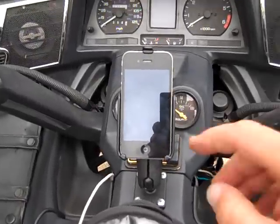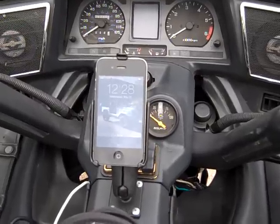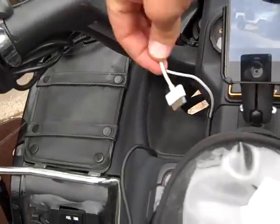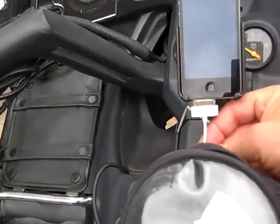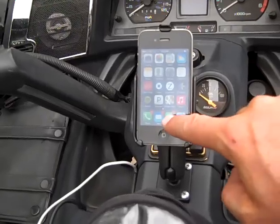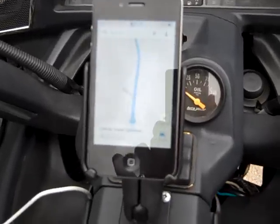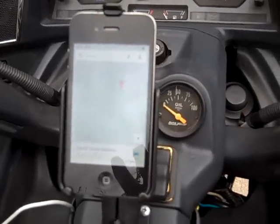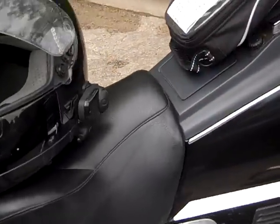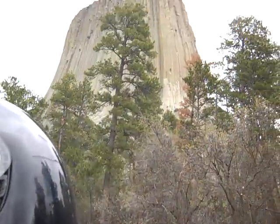This is the brain. This is simply an iPhone. It's not even the most updated one. But from my iPhone, which is powered with a cord that I plug in right here, I can see maps. I can look at texts. Here's a map right here. It shows me where I'm going, and also communicates to this valuable headpiece next to here. Let's get Devil's Tower in the background there.